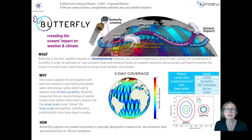Butterfly is the first satellite mission to simultaneously measure ocean temperature and near-surface winds, air temperature, and humidity to estimate the turbulent air-sea heat fluxes. Launch date is 2026. With a swath width of 640 kilometers, we anticipate 91% global coverage in 2 days. Our footprint size is 20 kilometers, allowing the resolution of small-scale ocean features using a passive microwave instrument, measuring from 7 to 175 gigahertz. These channels are specifically designed to be sensitive to the near-surface data that we need.